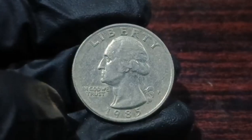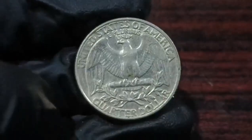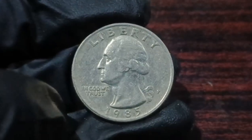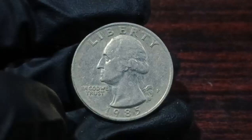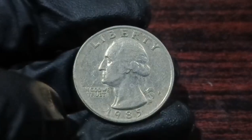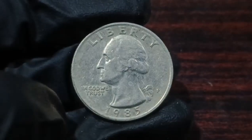The historical context of the 1985 quarter adds another layer of charm. The mid-1980s was a time of cultural transformation in America. The economy was stabilizing after earlier recessions, technology was advancing, and the country was embracing a renewed sense of optimism. Coins from this era represent a bridge between the traditional craftsmanship of earlier decades and the modern minting techniques that define contemporary currency. Holding a 1985 quarter is like holding a piece of that era, a tangible artifact from a time when physical currency still played a central role in everyday life.